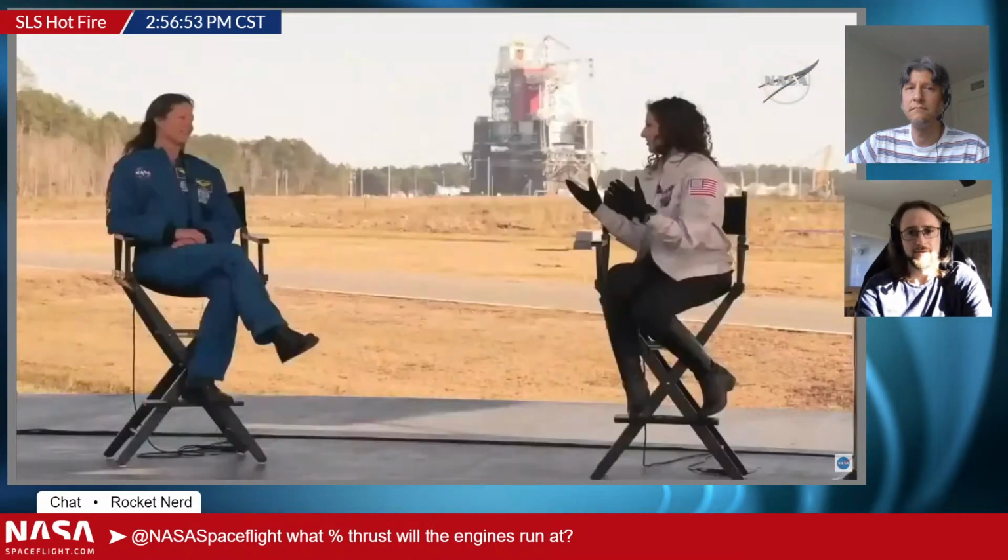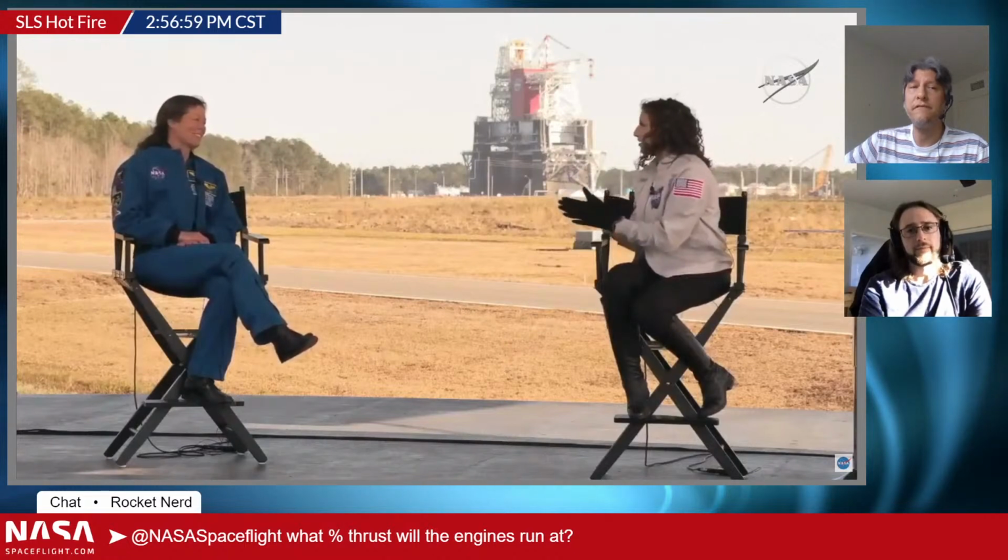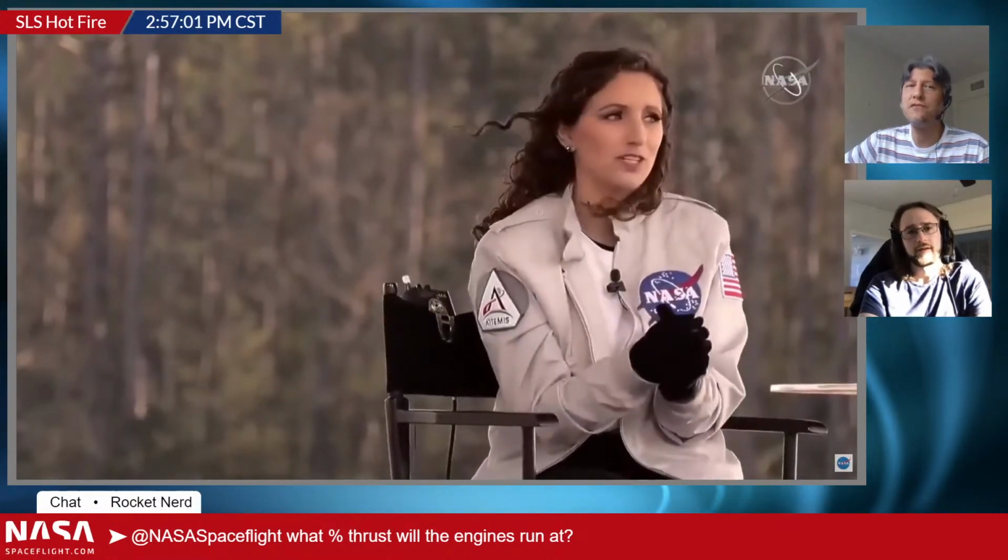And Philip, we got some other questions here. Rocket Nerd is wondering, what's the thrust profile these engines are going to be run at? Because if I remember some of your previous preview articles, they're actually going to be firing the engines at a throttle level higher than they're actually planning to use in flight, correct? No, the throttle profile is closer to flight.